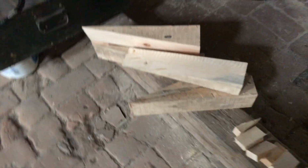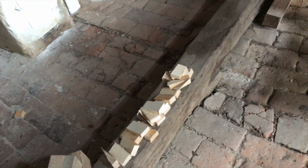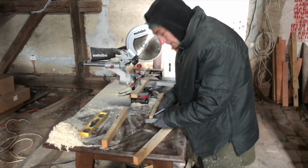So we only need 6 of these, which we've made. And then we need the little tiny pieces at the lateral edges of the roof. So that's what we're doing now. Hey, Sika.